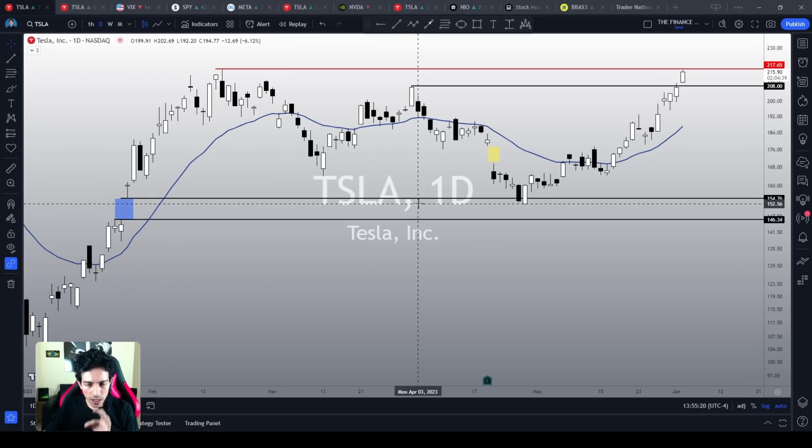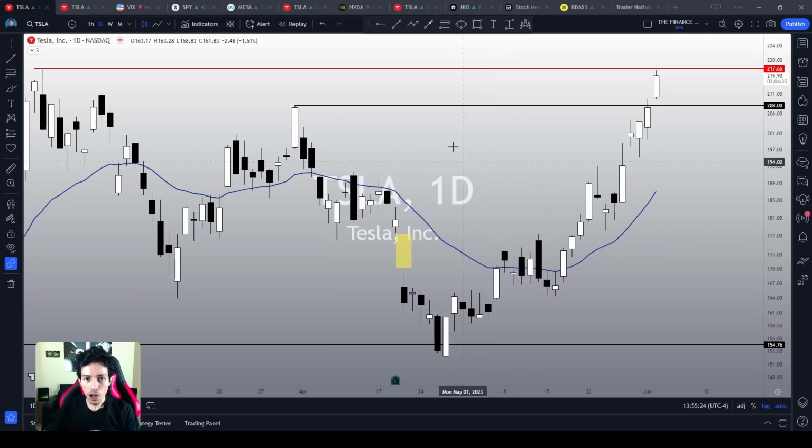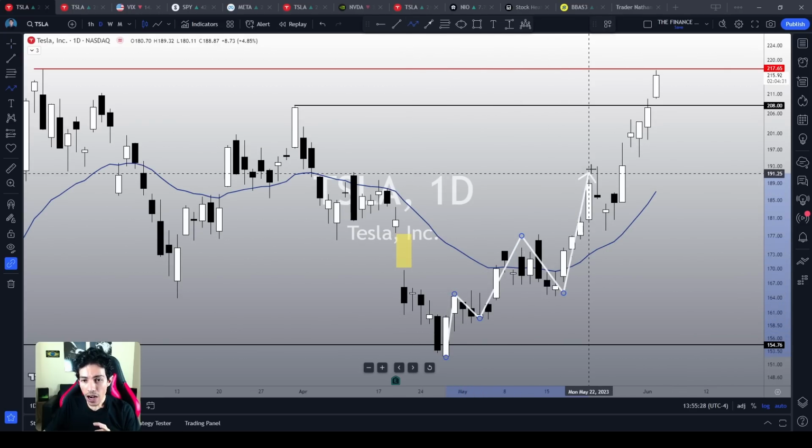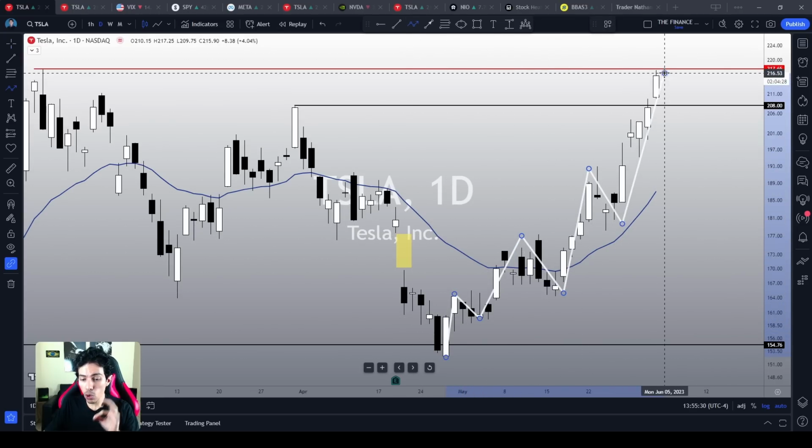Mid-term speaking, Tesla is absolutely bullish. It is in a very strong bull trend. It has been doing nothing but higher highs, higher lows. It is way above the 21 EMA. The 21 EMA is pointing upwards.